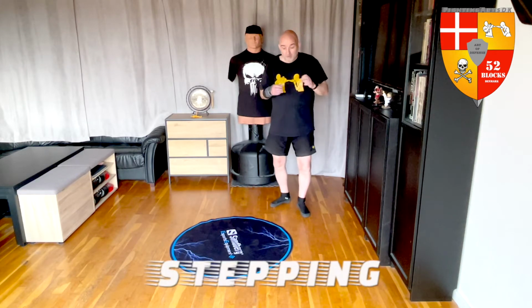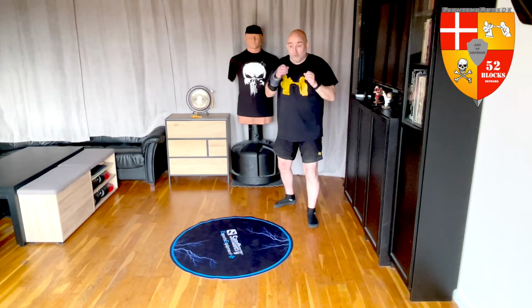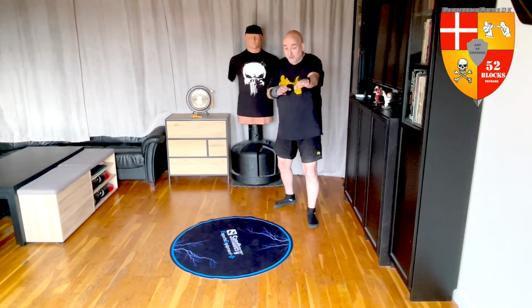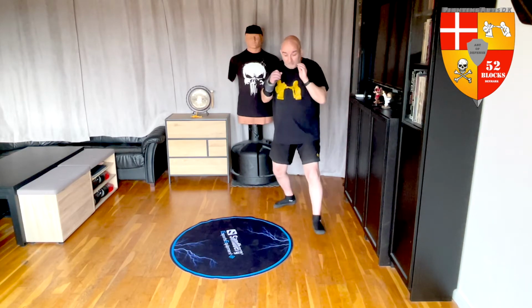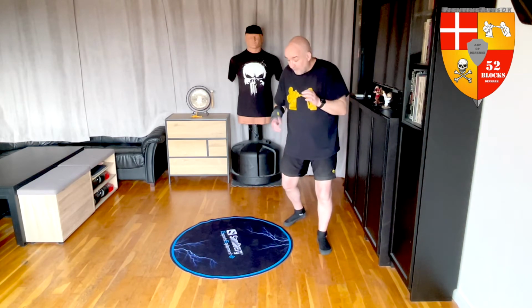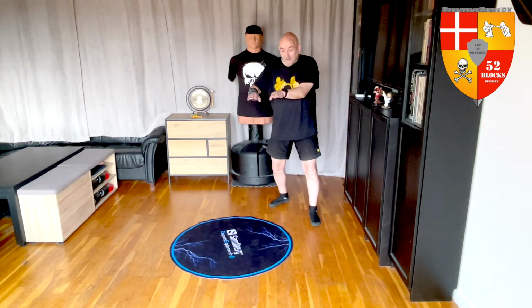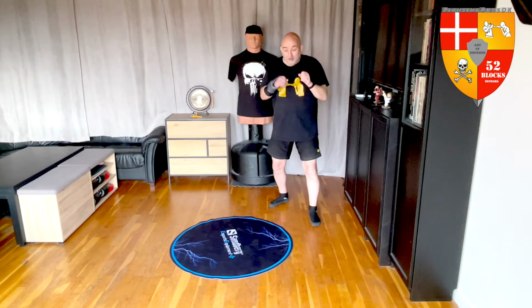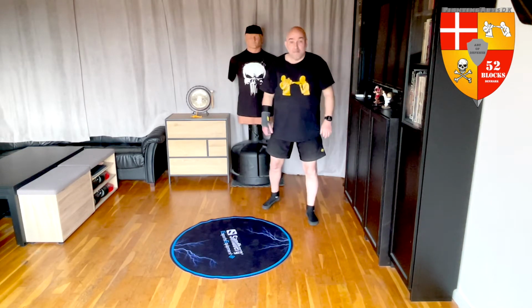Stepping, you move the leg in the direction you're moving first. So forward, I'm going to move my front leg, rear leg. Backwards, I'm going to move my rear leg, front leg. First, forward, front leg first. Backwards, back leg first. To my right, right leg first, left leg. To my left, left leg, right leg. Right, left, left, right. That's stepping.